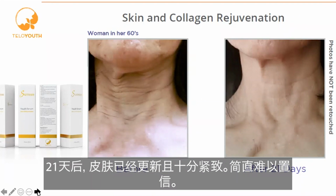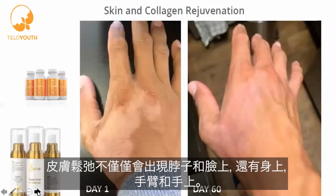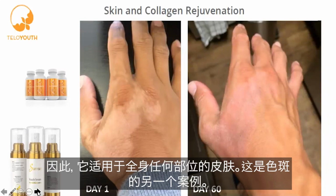After 21 days, look at the renewal, the tightening that had happened. Just incredible. You know, the loose and crepey skin happens just on the arms and hands and not just the neck and face. So you can apply it there. It works anywhere on skin surfaces.